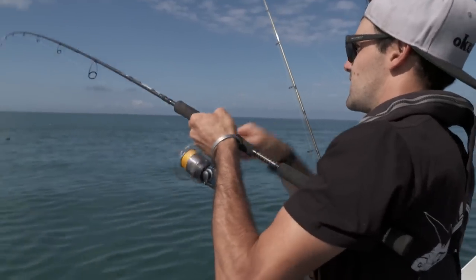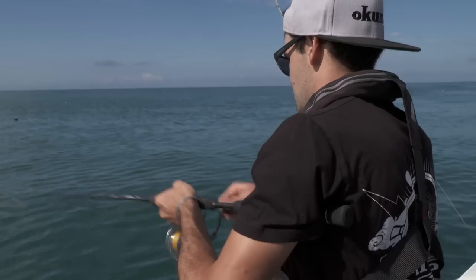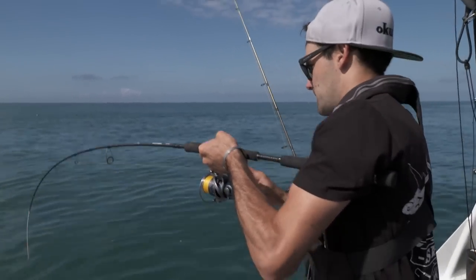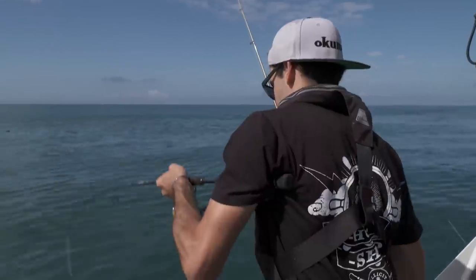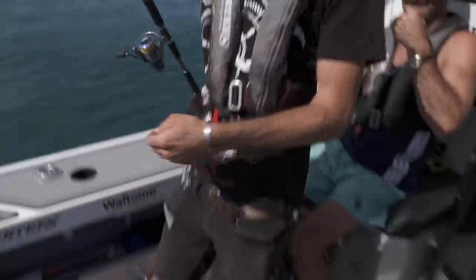Right, throw down the sabiki, and hopefully this has got us the Jack Mac. Because the Jack Macs, as long as they're slightly bigger. Oh no, I think I've got a kawai on now too. Oh no, I still got my Mackie. Here we are. A nice size one too. That's nice. A good size Mackie, that bottom one.